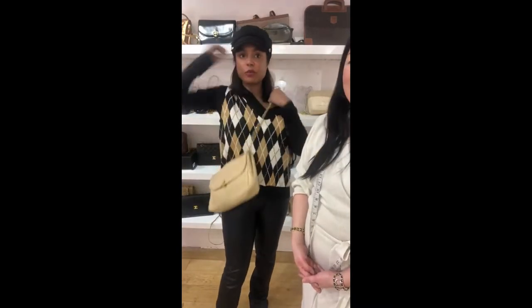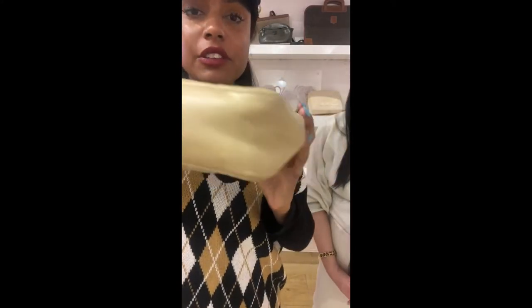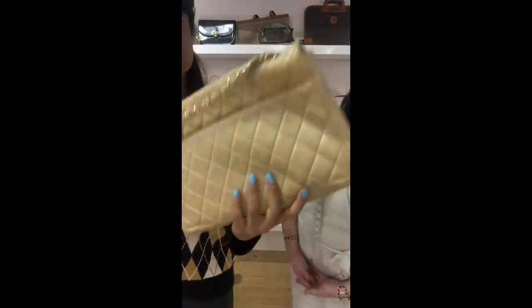It fits perfectly as a crossbody, which is so rare with vintage pieces. And it will easily match with lots of other items. The corners are nice and clean. Let's have a look. Is there any transfer? Let's have a look.